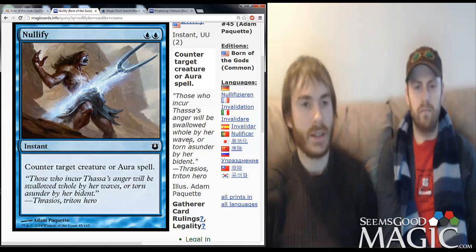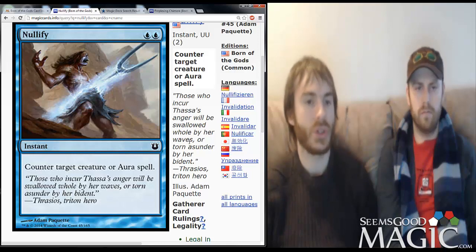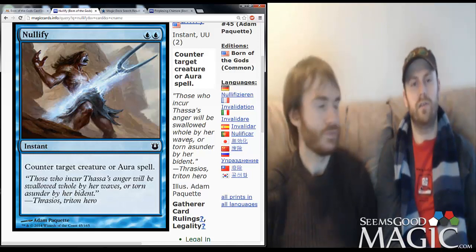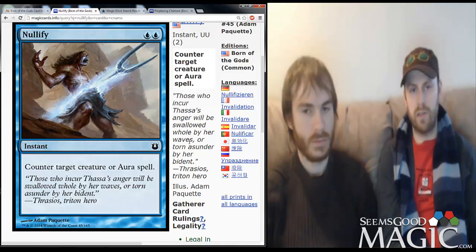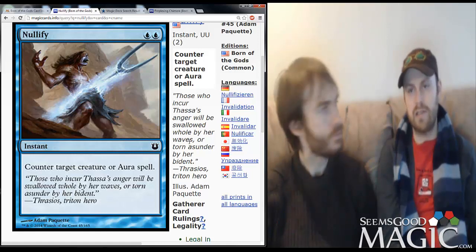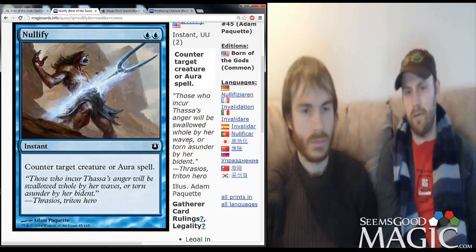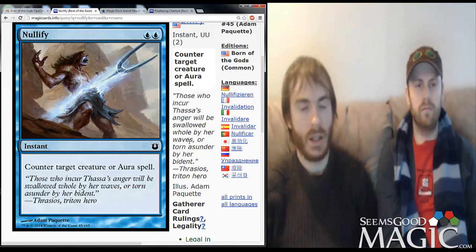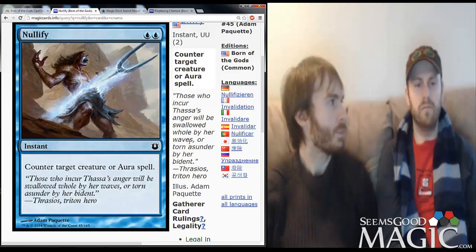I think the key to Nullify is it stops a bestowed creature and it stops the front side of a bestow creature. So it always stops bestow creatures. It can stop any other auras that they might have. If they were to cast Raised by Wolves on something, that's a huge pain in the butt. You'd rather just not see that happen. So a lot of auras are highly playable in this entire block. So this is cool, and you think perfectly main deckable because of that.